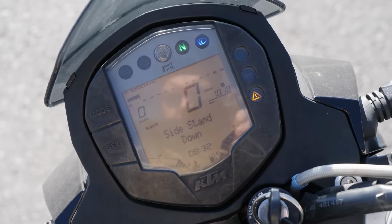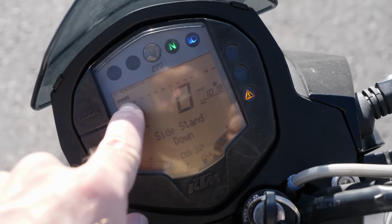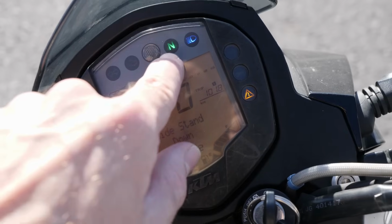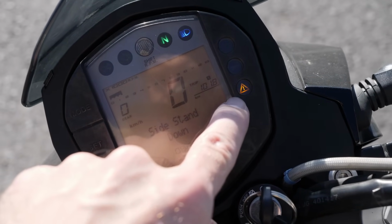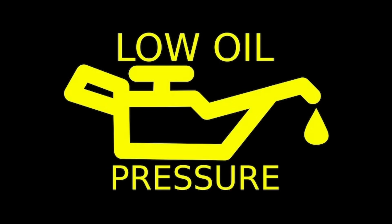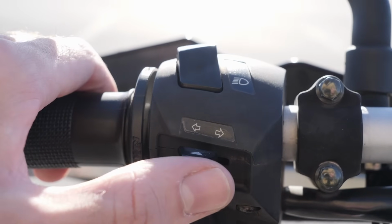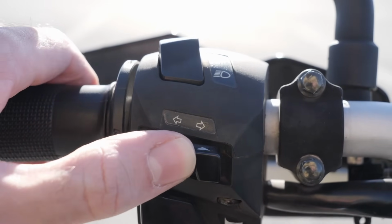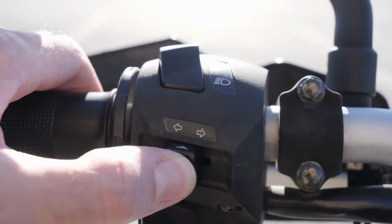Moving on to the dashboard. Most bikes have a speedometer and a tachometer or rev meter, plus indicator lights, like a green N for neutral, a blue light for high beam, and yellow or red warning lights for things like check engine, low oil pressure, overheating or low fuel. Beneath your left hand there is typically a turn signal switch, which you can press left or right to activate. Then press forward to cancel.